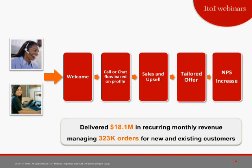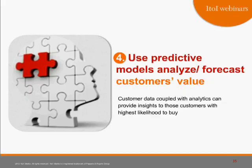And being able to see those different messages and then react to them has had a significant impact on this client's business. Leading customer satisfaction rates, leading conversion rates have resulted in over $18 million in recurring monthly revenue as we work across over 300,000 orders for new and existing customers.